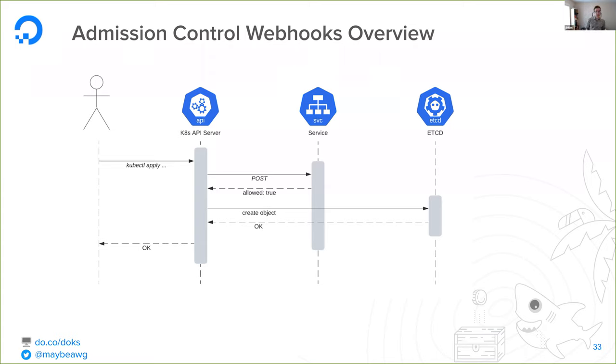I want to be really clear that there are lots of good use cases for admission control webhooks. Authorization is a common one. Validation and enforcement of best practices is a good one. Injecting sidecars for things like service meshes is also common. There's nothing wrong with using admission control webhooks, and you should definitely use them. They're a great tool. I'm going to talk about how to make them safe for upgrades and the problems they can cause during upgrades.